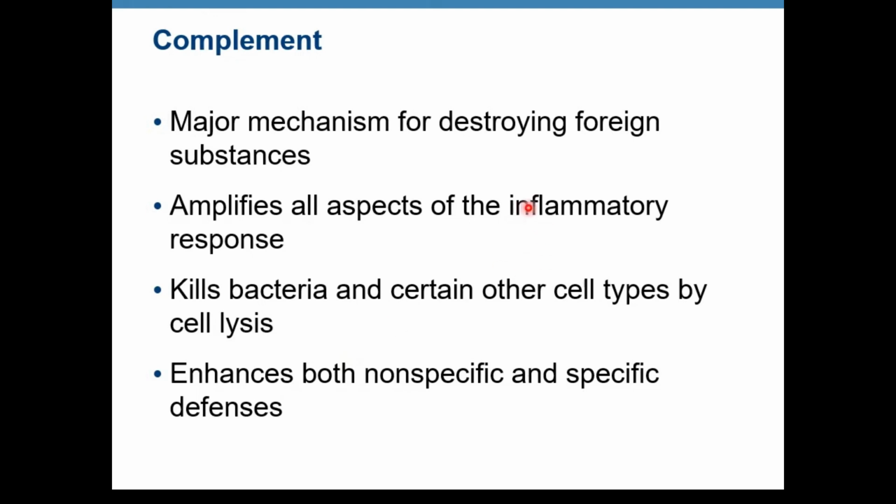Complement is a major mechanism for destroying foreign substances, and it ramps up all of the inflammatory response. It directly kills bacteria by cell lysis, and it enhances the entire response.